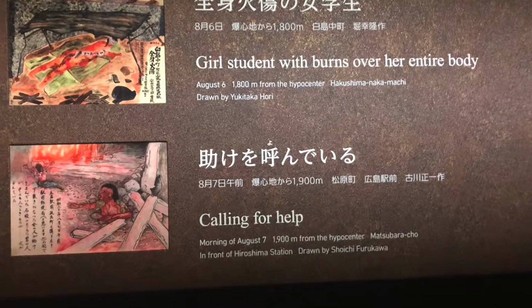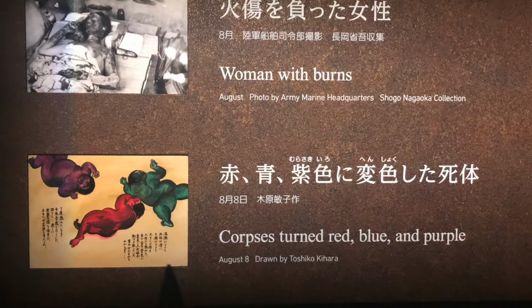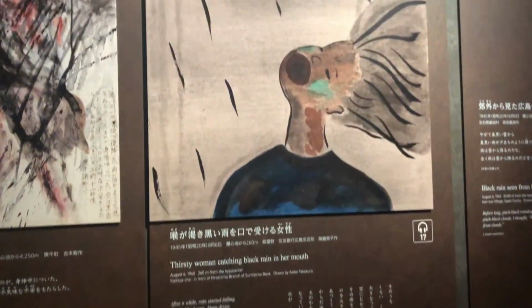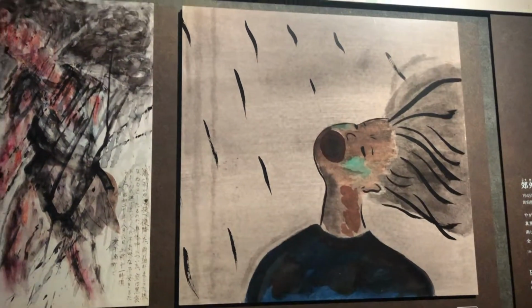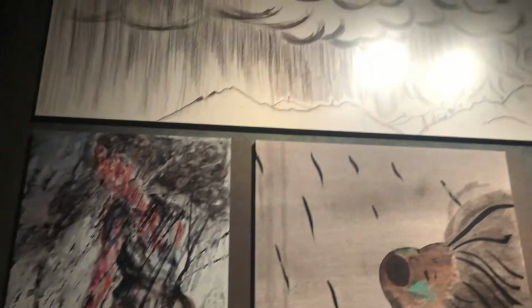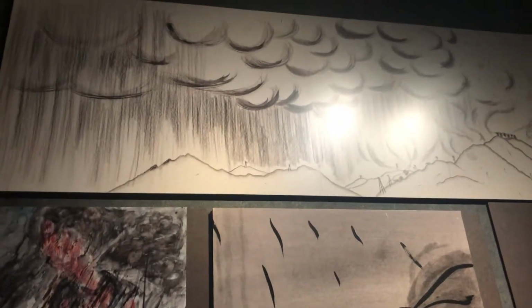Many of these depict things such as corpses, flesh melting off of bodies, and of course, black rain, a side effect that happened immediately after the bombing, and people drank the black rain out of thirst, not knowing that the rain that they were drinking was radioactive.